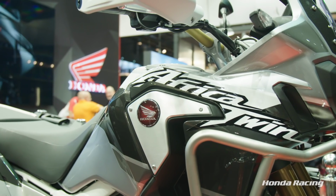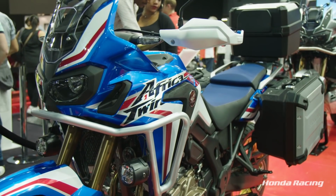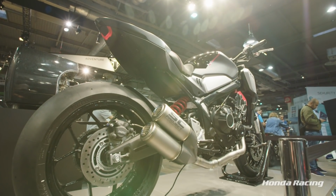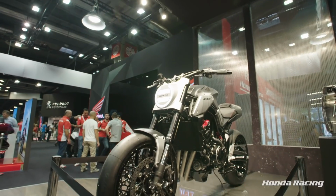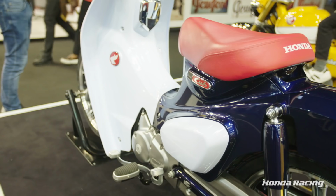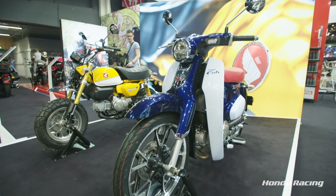2 wheels from the Honda range are also in France, including a special tricolour 30th anniversary edition of the legendary Africa Twin Adventure Sports model, and their CBR1000R Neo Sports Cafe racer. There's even a new Honda Super Cub for 2018, the legendary model first being launched way back in 1958.